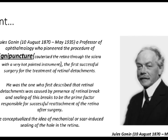Jules Gonin, 1870 to 1935, a professor of ophthalmology, pioneered the procedure of ignipuncture, in which the first successful surgery for treatment of retinal detachment was done. He was the one who first described that retinal detachment was caused by the presence of a retinal break, and that sealing of these breaks is the prime factor responsible for successful reattachment of the retina.